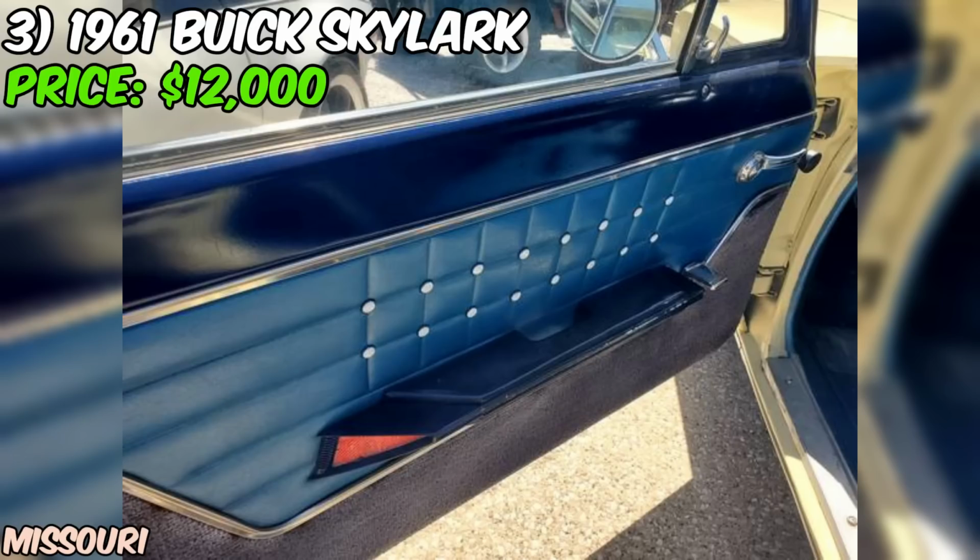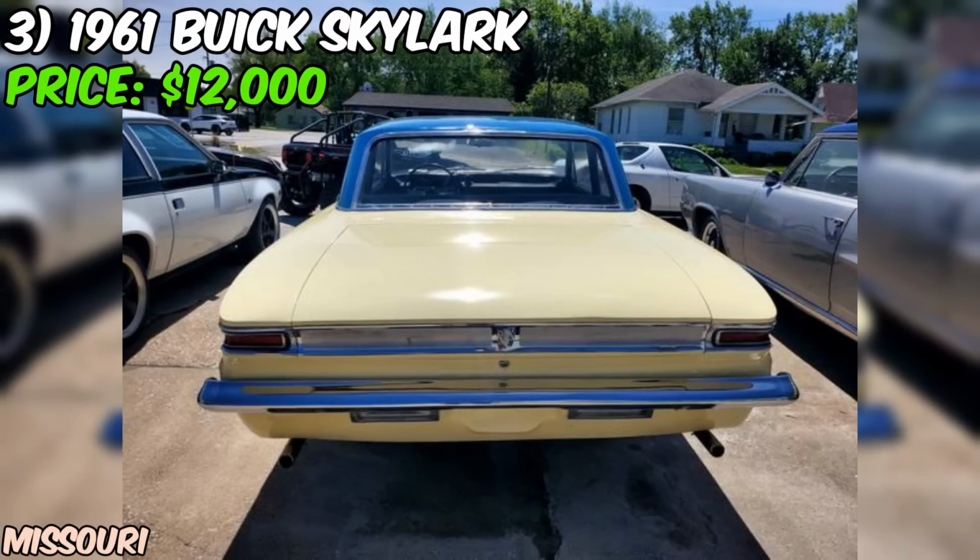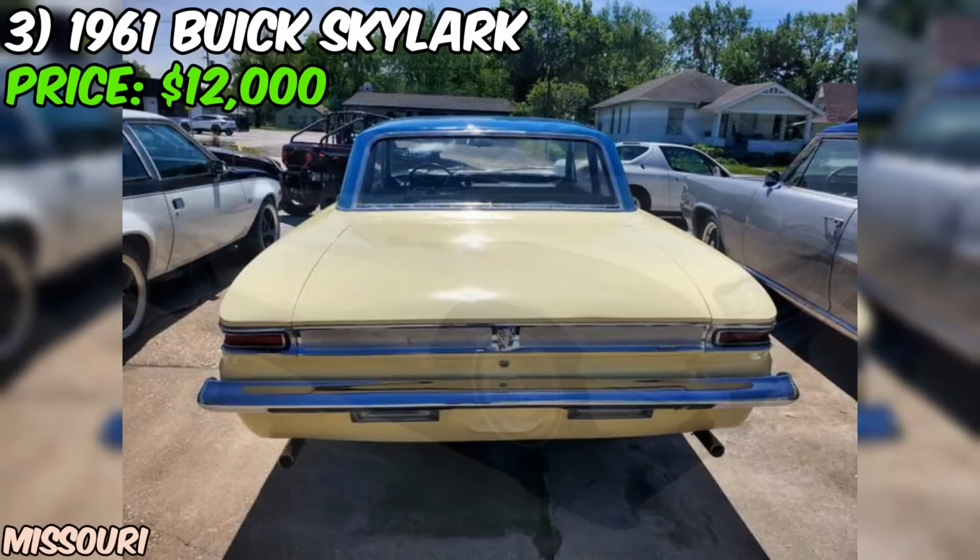The seller mentions that the car is in good condition, and based on the pictures, I've gotta agree. The body lines are straight, the chrome is shining, and overall, this Skylark looks like it's ready to hit the road in style. Under the hood, you'll find a small V8 engine that's sure to provide plenty of power for cruising around town or hitting the highway.